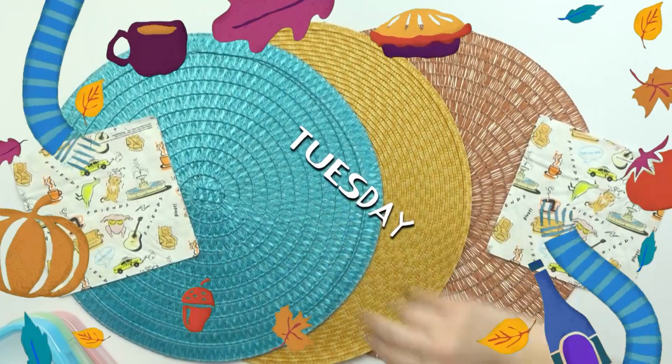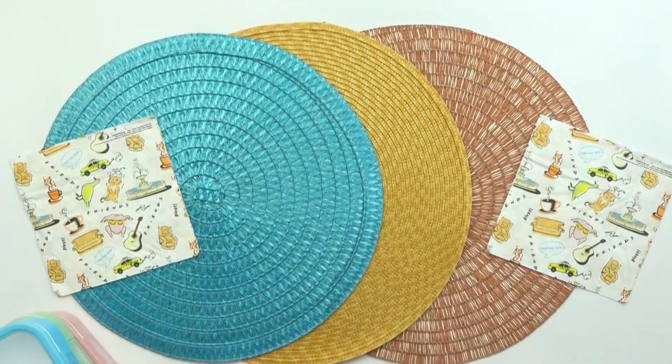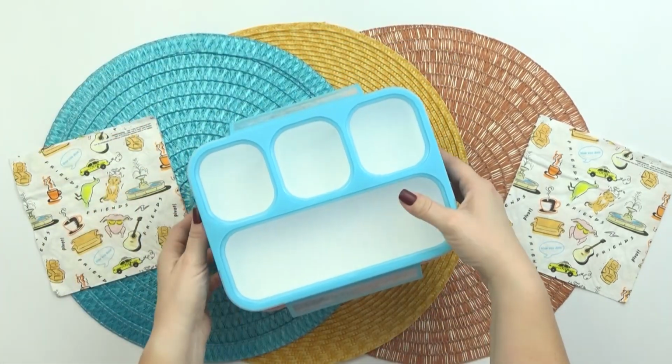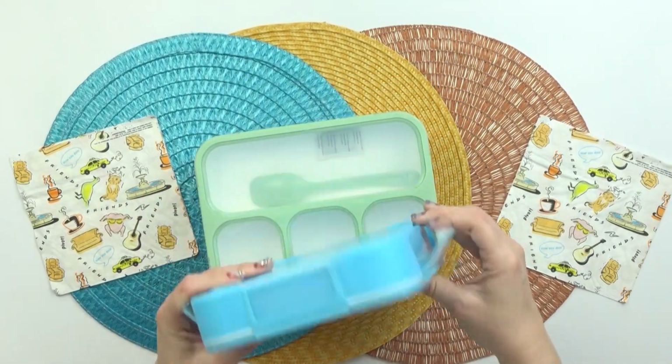Good morning, guys, and happy Tuesday. Now, yesterday was actually Veterans Day, so there was no school. So that means today's lunch is the first school lunch of the week. And for today's lunch, I thought it would be really fun to try out these new lunch boxes.